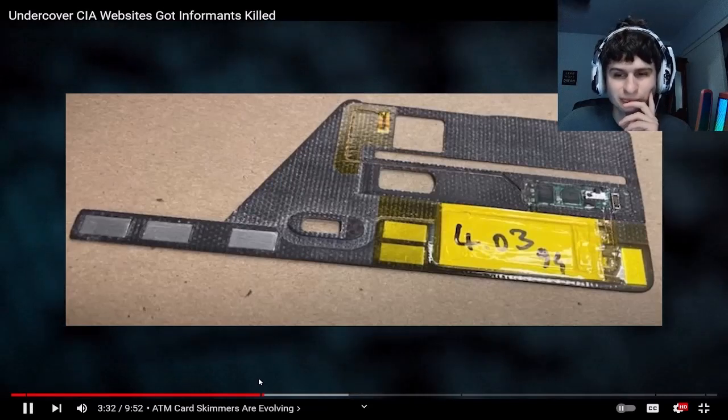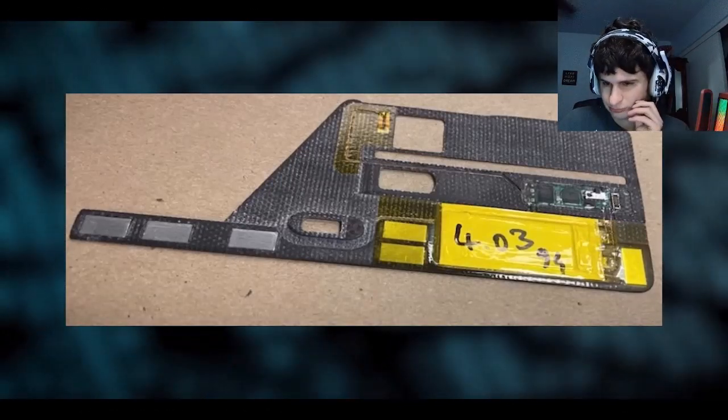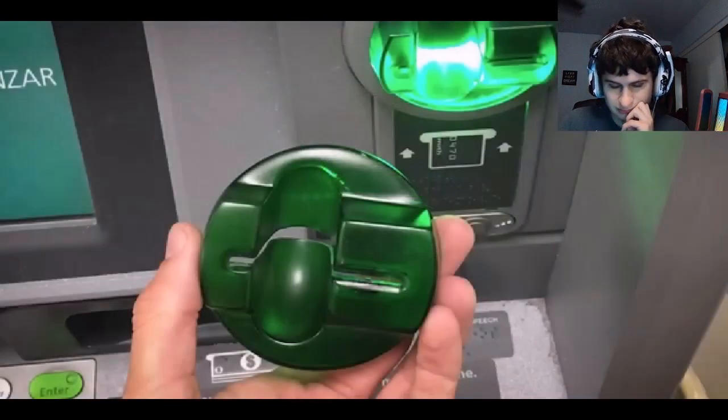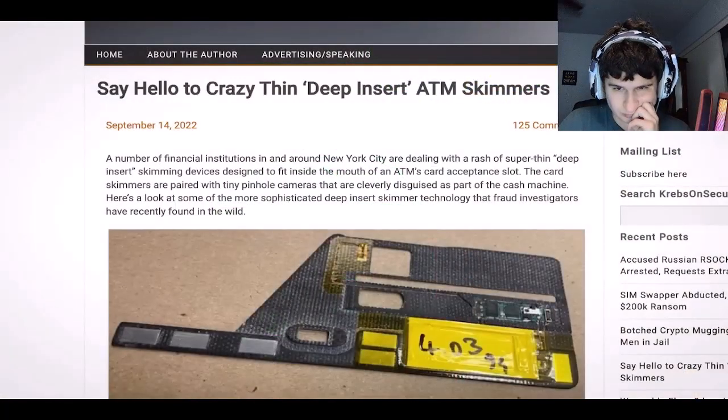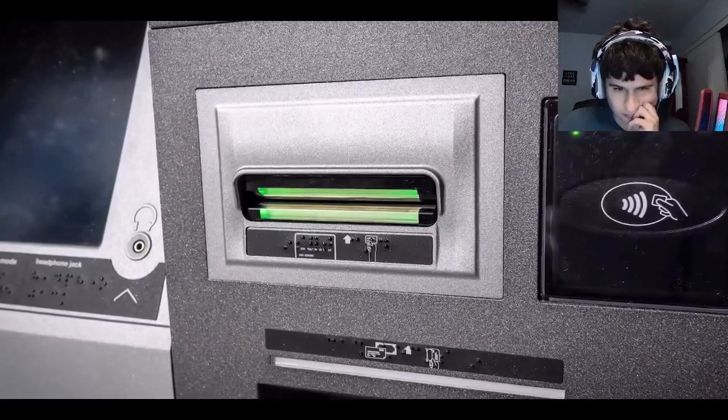What you're looking at here is the next generation of ATM card skimmers. Now these things are dangerous, because whilst it's quite easy to check for the skimmers we're all familiar with by just giving the card reader a little tug and squeeze, that won't work with these new skimmers. They're called deep insert ATM skimmers for a reason, because they're designed to go inside the card slot itself, making them borderline impossible to check for.